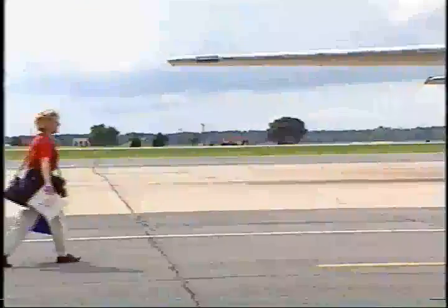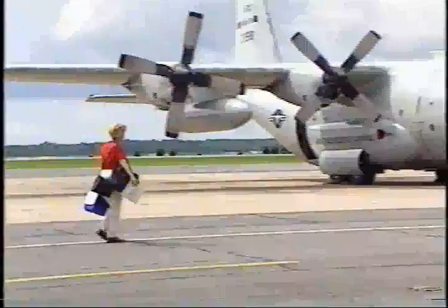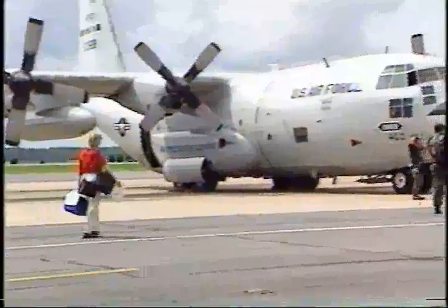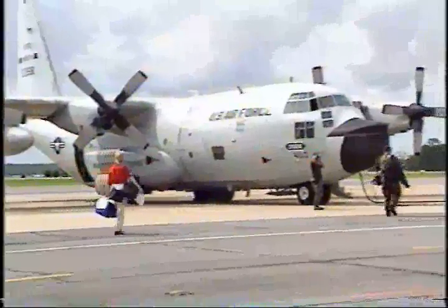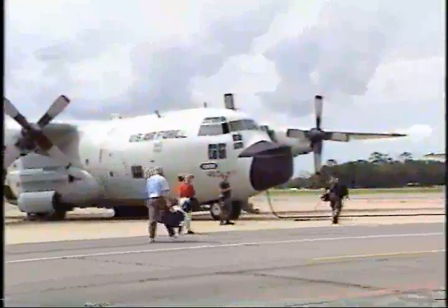It's a meteorologist's dream, riding through a storm on an Air Force C-130 Hurricane Hunter aircraft. As I boarded the plane, I marveled that this was just one of thousands of reconnaissance flights flown every year into Mother Nature's most powerful storms. It looks kind of tropical stormy, doesn't it?